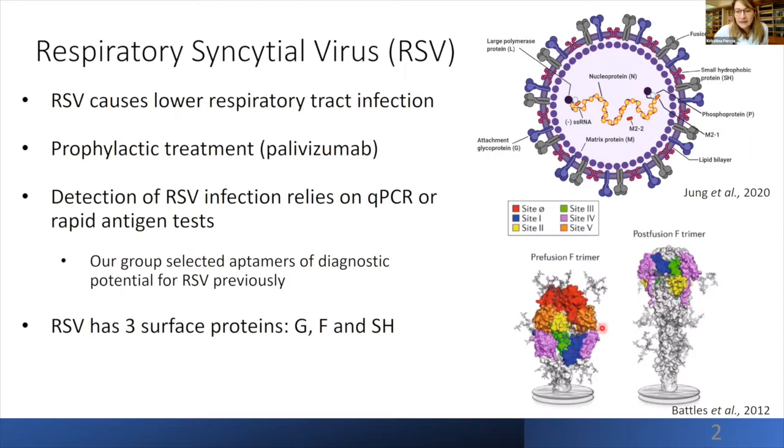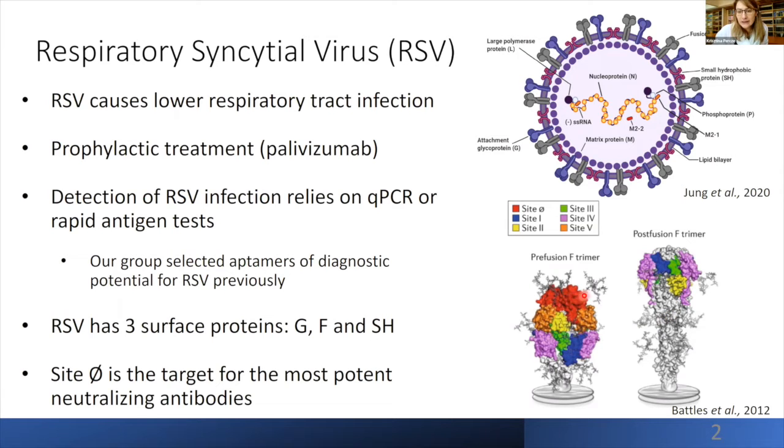This F protein undergoes a dramatic conformational change upon the fusion. Therefore, we distinguish a pre-fusion and a post-fusion conformation. Palivizumab, the prophylactic drug used, binds both of these conformations via site 2 that is labeled with yellow here. However, recently, more potent neutralizing antibodies have been found to target the pre-fusion F-specific site 0 that is shown in red here. These neutralizing antibodies stabilize this conformation and thereby inhibit viral infection.